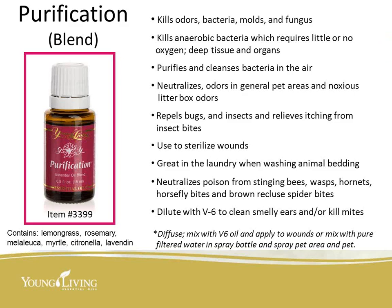Terry, you're very familiar with Purification. Would you like to talk about Purification? Oh, yes. This is just really great for animals. What I love about this, Christina, is that it's a very inexpensive blend. Yes, and it's one of the most powerful antibacterial blends in our line. So if you're looking for something economical that is a bacteria buster as well as mold and fungus, this is your oil. It also kills anaerobic bacteria, which require little or no oxygen, in deep tissue and organs.